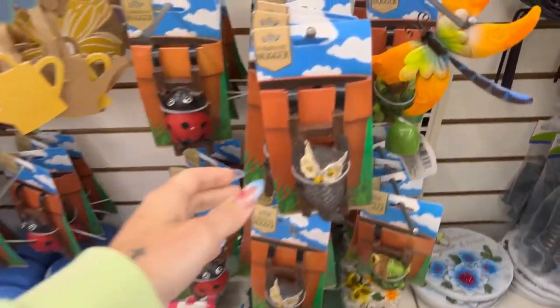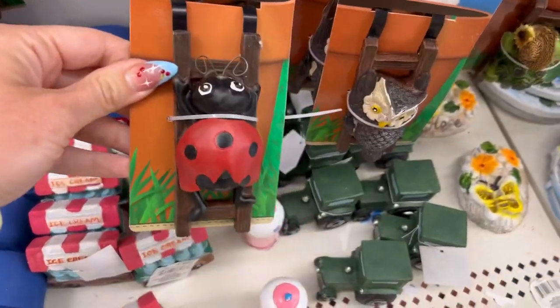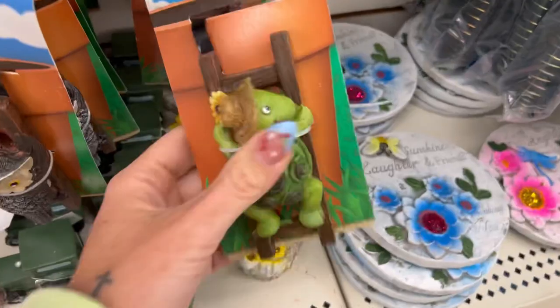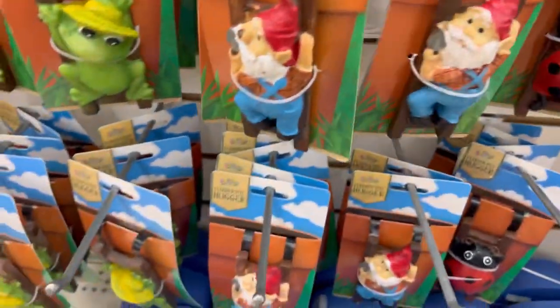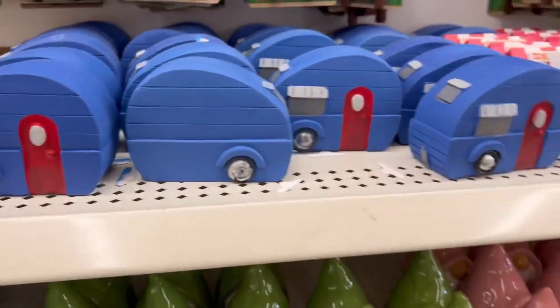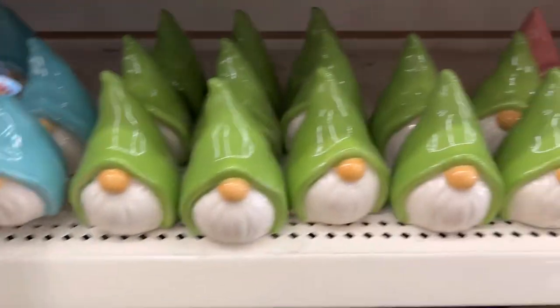Okay, over in the garden section, we have these flower pot huggers. Let's see, we've got a gnome. We've got trailers. We've got these little gnome decors.